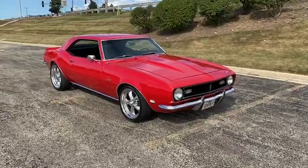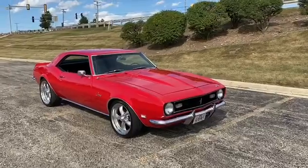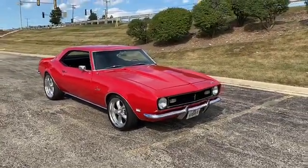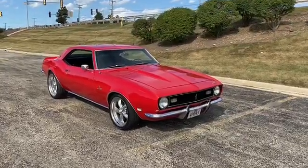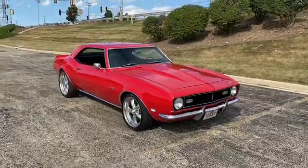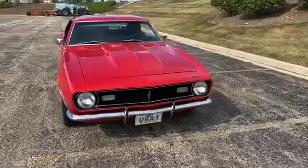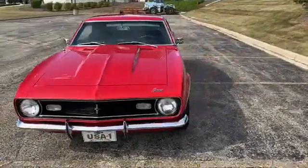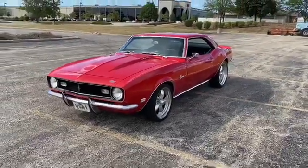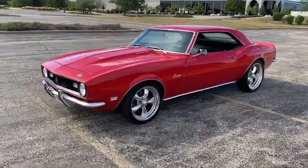It has a fabulous, gorgeous, shiny, high-end Matador red paint. This is a factory code cow tag RR car, which is the color that I mentioned. The body on the car is in excellent shape. I'm gonna do a quick walk around for your observation, since a lot of you are out of state and are looking to make a purchase.